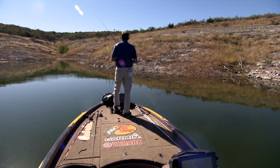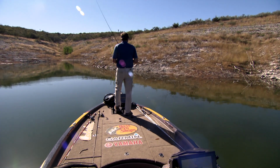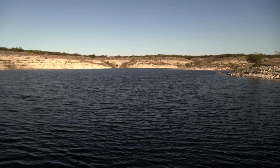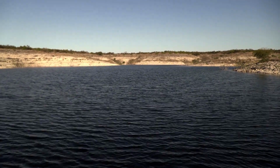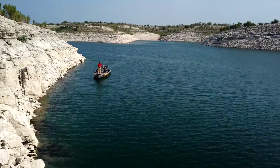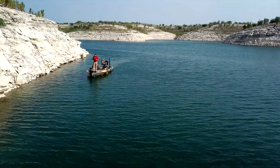And honestly, I really like to fish the lake in that 30, 40 feet low scenario, because there's lots of drains, lots of canyons, lots of places you can go up in to get out of the way. The lake really fishes big then, and there's a lot of different ways to catch them then.